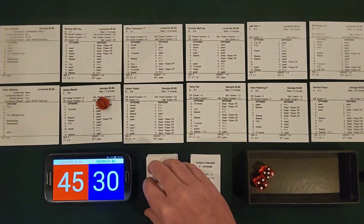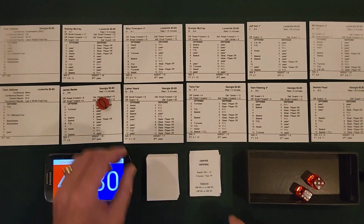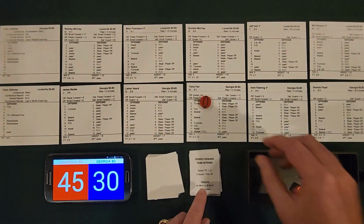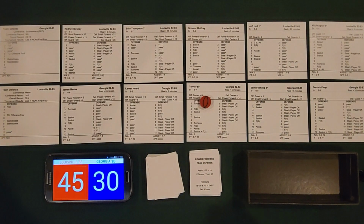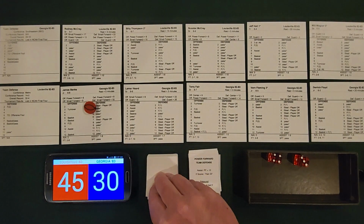Ball goes to the power forward, James Banks. Defender, Rodney McCray, 11, pass. Passes into Terry Fair. Team defense. I've kind of got a doctored 3 block shot card, and I think I over-doctored it. I'm in double-digit block shots already. With a team defense of a 7, that's another pass. Power forward, James Banks.